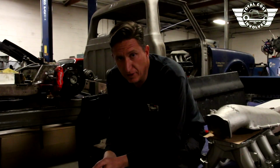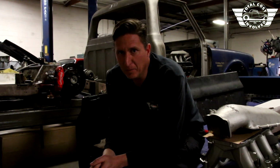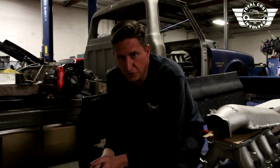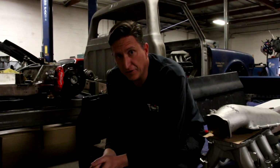So as you can see, we've got some pretty high hopes for the truck. We've got a long way to go to get there, but once this truck is done, you will see it, whether it be at a show, an event. We plan to get it out there and use it.